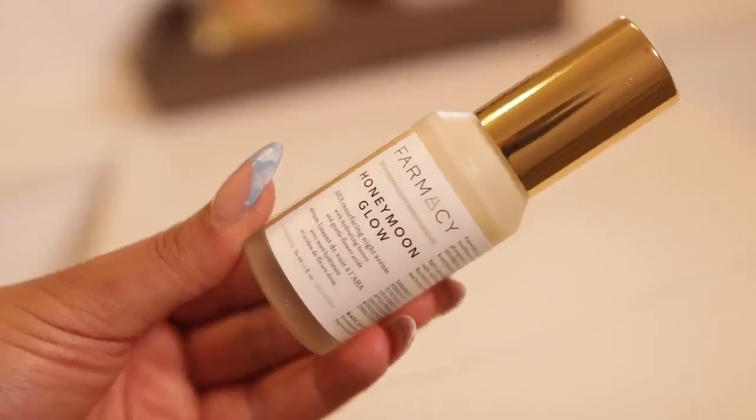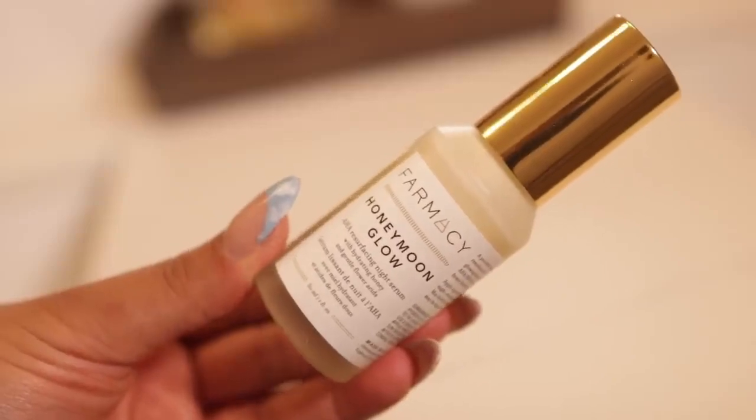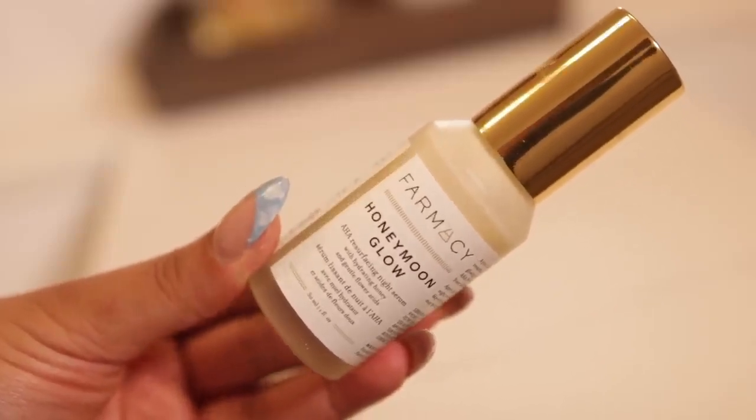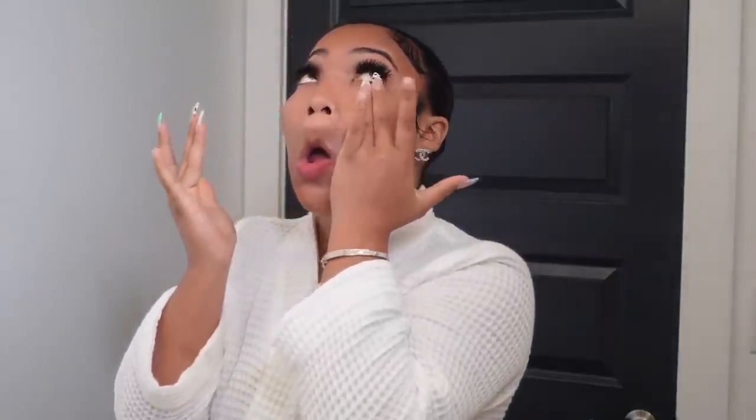So next I'm going to go in with this Honeymoon Glow. This is a night serum and it's very moisturizing to the skin. I don't go to sleep with a moisturizer on my face and I need something to moisturize it, so I would rather use a serum than a moisturizer. So yeah, this is what I use. And it also does help with fine lines and wrinkles. It's never too early to start preventing wrinkles, girl, okay? So make sure you incorporate this into your skincare routine so you can prevent fine lines and wrinkles, girl.